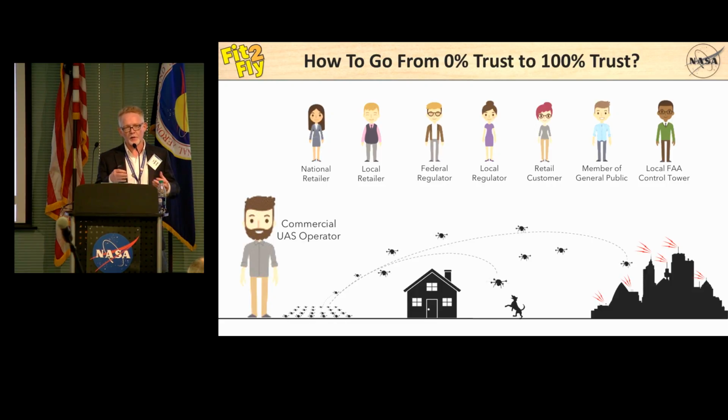We can't do this in a vacuum. We really need to look at this overall ecosystem and look at how everyone needs to have certain levels of trust in that vehicle and in the company that's operating it. So we've got all these different stakeholders in commercial aviation. I've listed just a few of them here. So your national retailers trying to figure out if they want to trust this provider of the service who's also operating these vehicles, they might need to know, is his insurance current? Does his insurance policy cover the type of operations he's promising to do for me? Has he paid his bill? They might need to verify those kinds of things in order to trust them in order to do commerce.